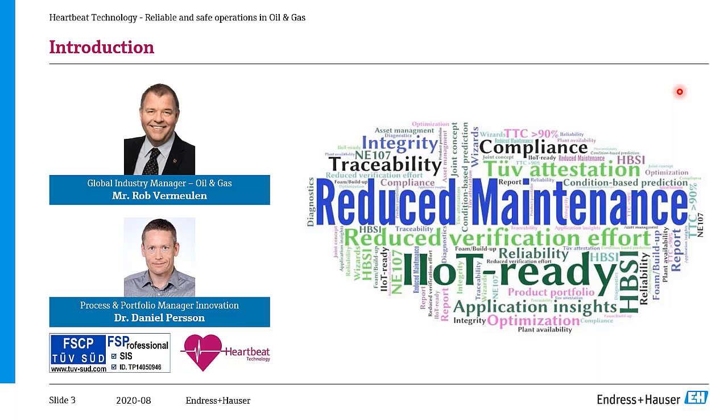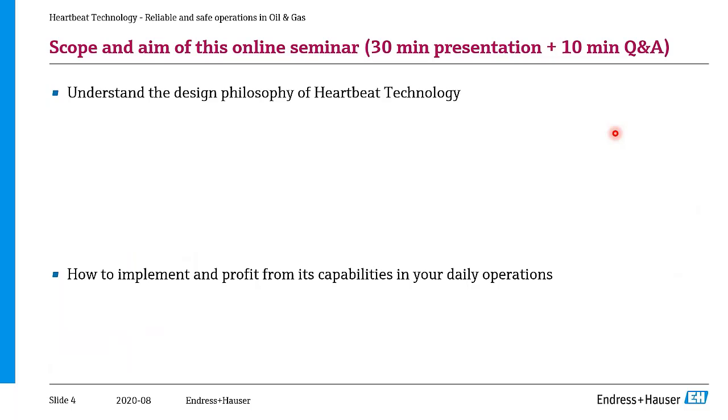The talk that I would like to have with you today is about this word cloud. We know that when we try to optimize our operations, we have a lot of things to consider: safety, reliability, availability. We want to be efficient. At the end of the day, of course, we want to be safe. That's our highest priority, but we also need to make sure that we have very good operations that are economically viable. This is where we at Endress Hauser work with heartbeat technology. And in this presentation, if I can show you one or two things today that you feel, wow, this is really something that I can profit from in my daily operations, then I'm really happy.